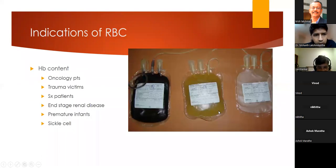Okay, 1 second, Nikitha, can you just go back to the previous slide? What is the shelf life you told me? Shelf life of a PRBC. How many days can that PRBC bag be stored? You already know the answer, no? 21 days, 35 days, and the other one was 42 days. I mentioned, no. If it is a CPDA bag, 35 days. If it is a SAGM bag, 42 days.